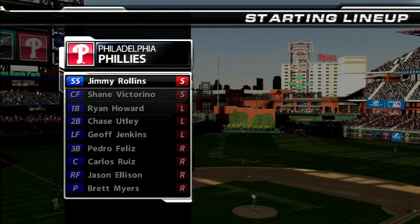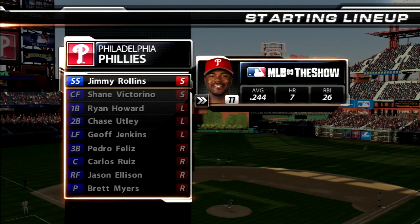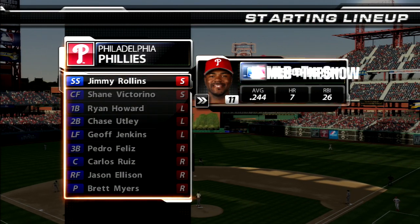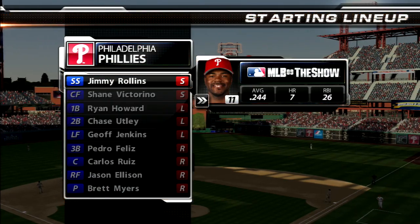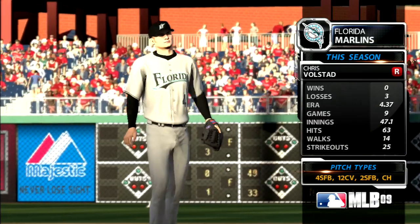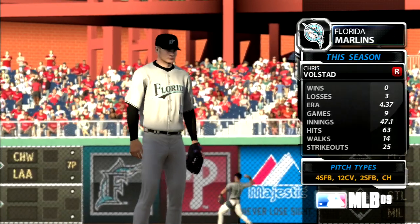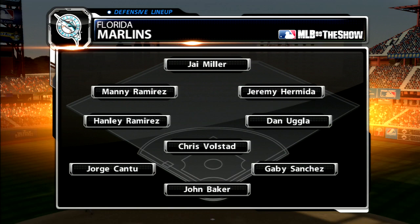Still nothing. Starting lineup for the Phillies will look like this, again brought to us by Majestic. And Jimmy Rollins has an MVP award on his mantle, remember? He can make an impact here in any number of ways. They'll go to work against one of the top young hurlers in the organization, the 22-year-old right-hander Chris Volstad. And in the field, the Marlins will align themselves like this.